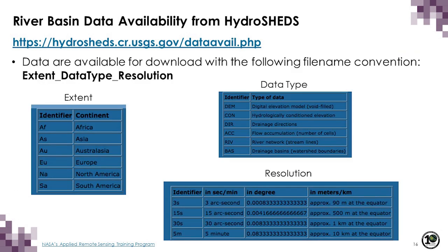So what is available from HydroSHEDS? The data can be downloaded freely, and they are available with a file name convention of extent, data type, and resolution. Extent is by continents, as you can see, and we will have a demonstration of that. And then there is data type. These are all the data types available: digital elevation model, hydrologically conditioned elevation, drainage directions, flow accumulation, river network or streamlines, and drainage basin. These are the datasets available from HydroSHEDS, and they're all at different resolutions as we see here.